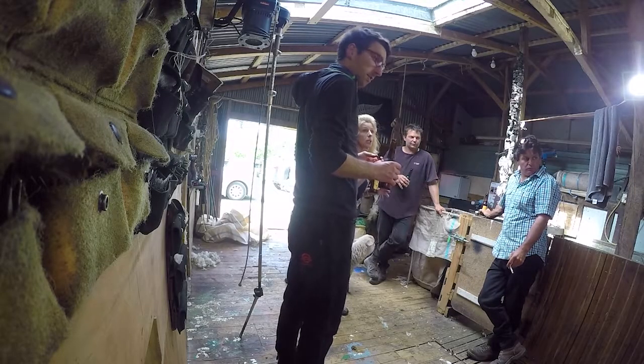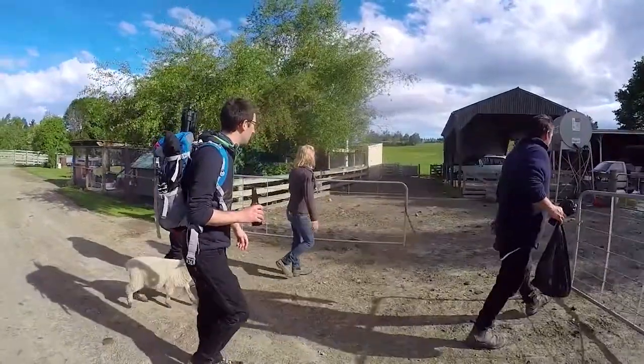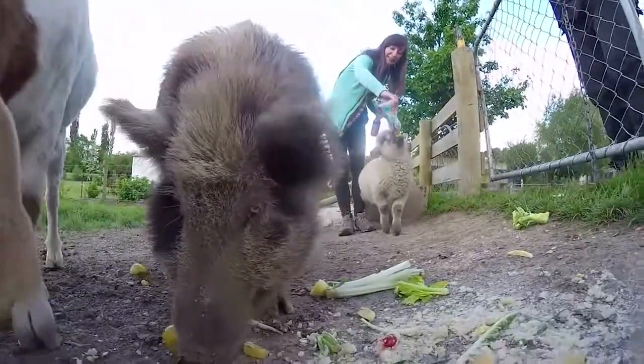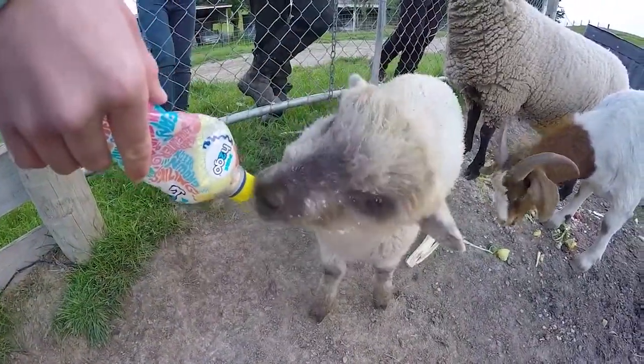We're clearly not cut out for sheep shearing, but surely we cannot fail at feeding the animals. So that's our next job on the farm this evening, as we go to feed the pigs and feed the lambs.